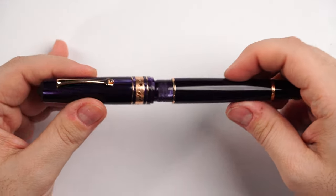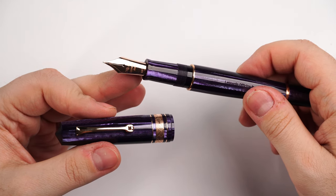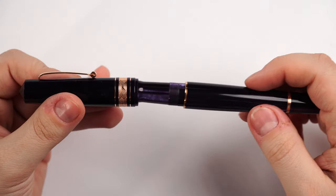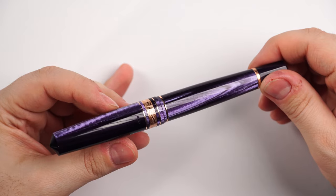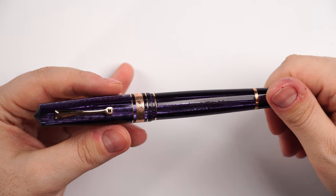It's a Momento Zero Grande with a huge size 8 gold nib, 14 karat. On mine, I have an extra fine, and it is equipped with rose gold plated trims. And this fountain pen is one of the most beautiful fountain pens that I'm so proud to have put together. I'm gonna roll it a little bit just to show you guys that it's almost like a purple Arco celluloid, and I love it so, so much.